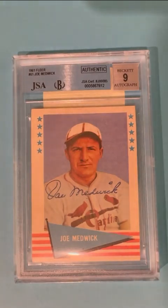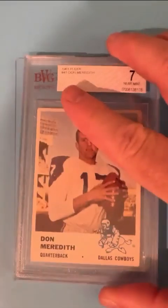Joe Medwick, Ducky, one of the guys my dad liked. This is autographed. The older guys have nicer signatures. You can read it. You know who it is. But I've got other Joe Medwick cards from when he was playing, and to me, that's preference. I want to get something that's closer to when, not an old-timer card or an all-time great.